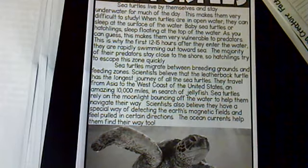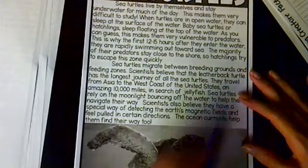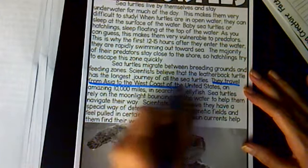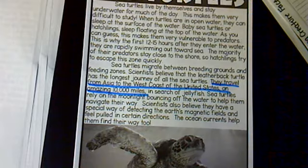Wow, there were so many cool things I learned in there. So I want to take my highlighter and highlight just one fact that I thought was really cool. So I think the fact that some of them travel 10,000 miles, holy man. They travel from Asia to the west coast of the United States, an amazing 10,000 miles. So that's my favorite fact for sea turtles. And you can pause this and find your favorite fact too, or you can choose the same one I did.